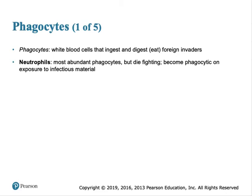So first we have phagocytes. We've already mentioned a few, but phagocytes would be any kind of white blood cell, so leukocyte, that ingest or digest foreign invaders. They literally are cell eating. Specifically, neutrophils are going to be the most abundant phagocytes. They actually die in the process of fighting off diseases. They become phagocytic on exposure to some kind of infectious material.